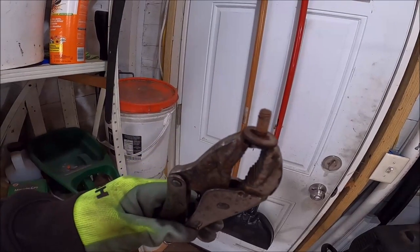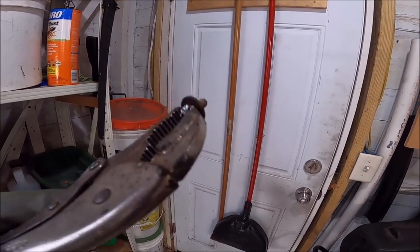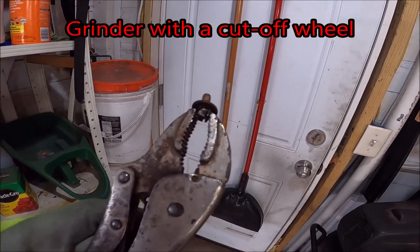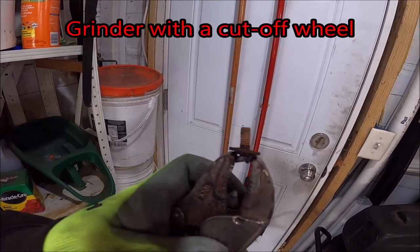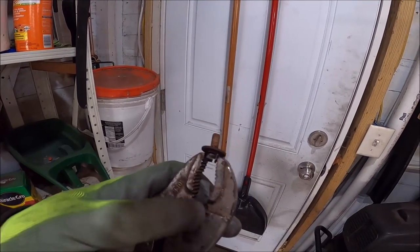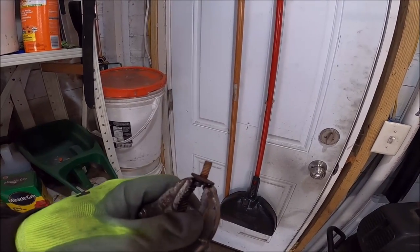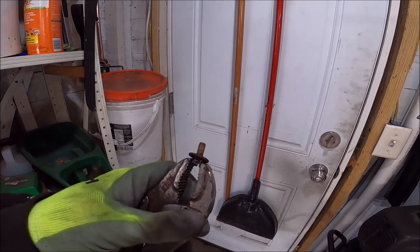A few moments later. Human one, bolt zero. Or car zero, as it is. So what I had to do was get a cutoff saw and put it down through here so that it would heat it up. That actually did a lot better than using a torch. After I was able to do that, I grabbed a pair of vice grips that I had used previously, which rounded off the head here, and I was able to get this off.